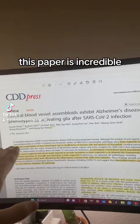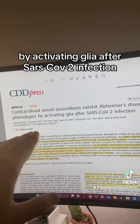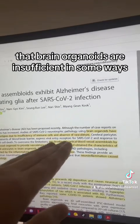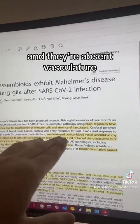This paper is incredible. The title is Cortical-blood vessel assembloids exhibit Alzheimer's disease phenotypes by activating glia after SARS-CoV-2 infection. Now, they bring up a really important point that brain organoids are insufficient in some ways because they don't have immune cells and they're absent vasculature.